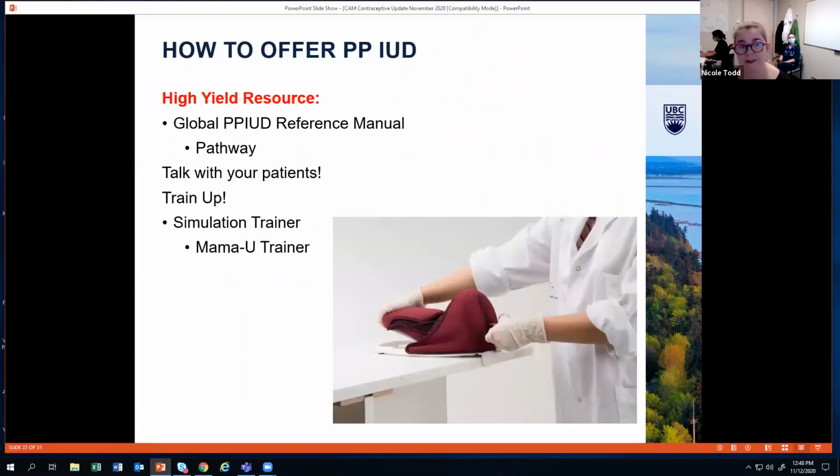How to offer it. This is a high yield resource. It's called the Global PPIUD Reference Manual. It is free, and I do not get paid by this, but the Mama U trainer is $60, easily accessible to your office. It's great. It's also great to learn different techniques as far as managing postpartum hemorrhage. And so that's actually how we uptrained everybody here at BC Women's Hospital.